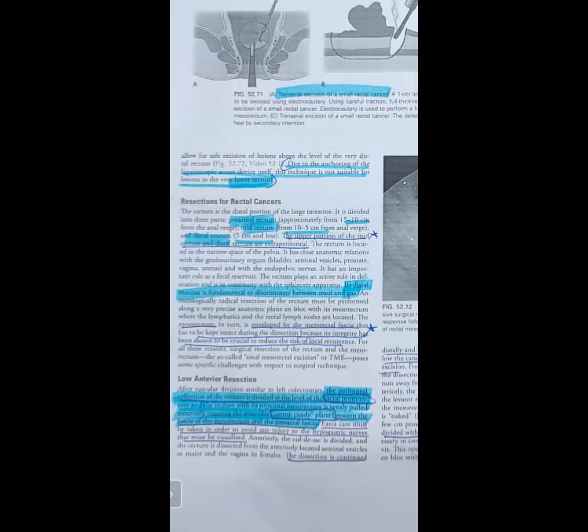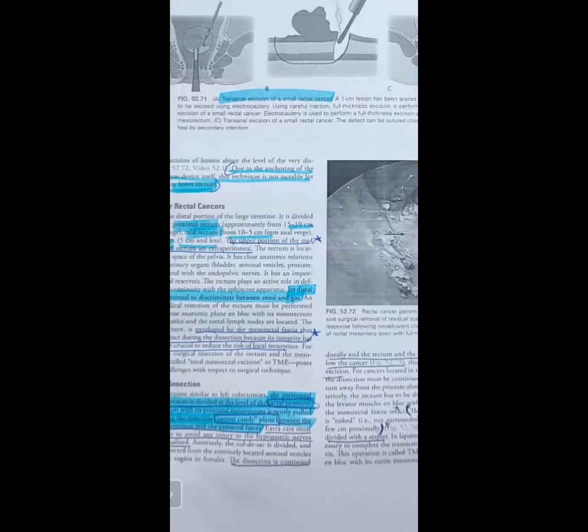Extra care should be taken to avoid injury to the hypogastric nerves. So we should not go beyond this presacral fascia also. We will injure the pelvic plexus and it will be difficult to control hemorrhage. So the dissection is continued distally, and the rectum and the mesorectum are divided 5 centimeter below the cancer.